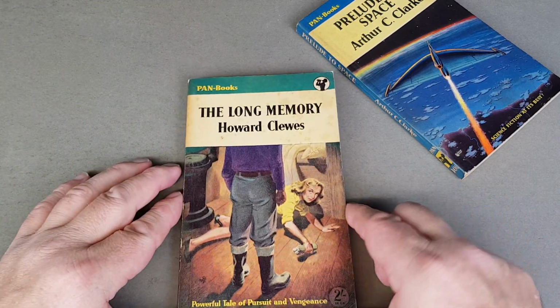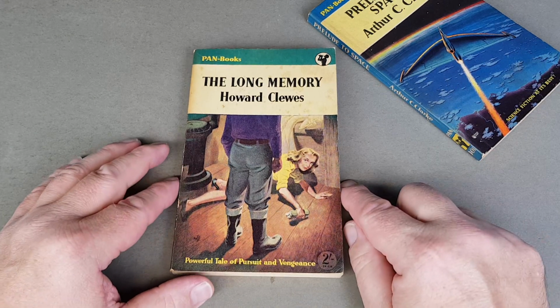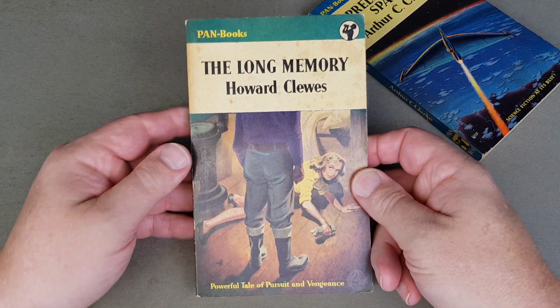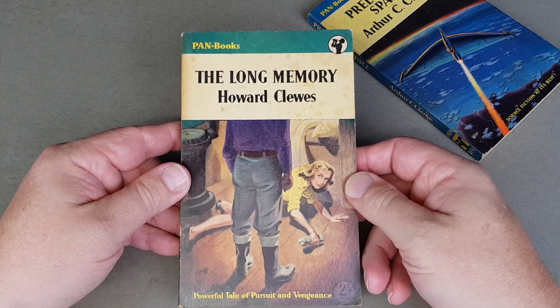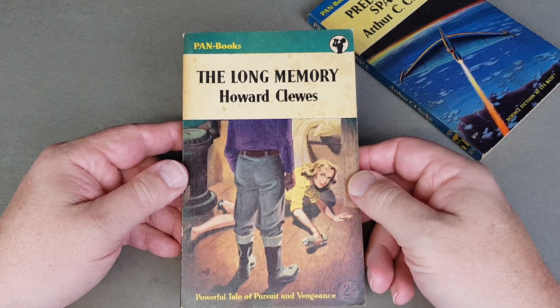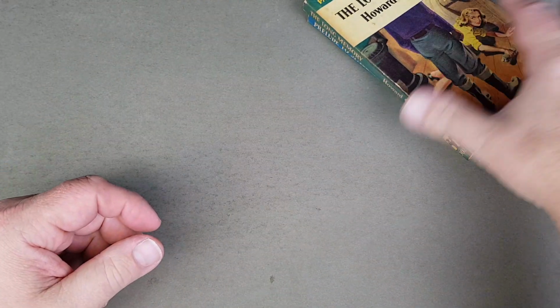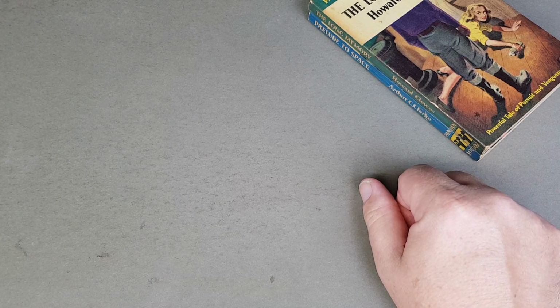Here we are, 302, The Long Memory, powerful tale of pursuit and vengeance. And one thing we really will notice is that from now until the end, the cover design really comes into its own, and a lot of these books are absolutely superb. I just love them so much. It's such a great period.